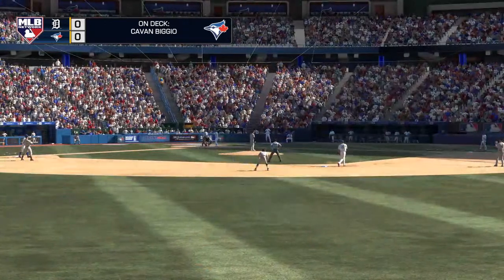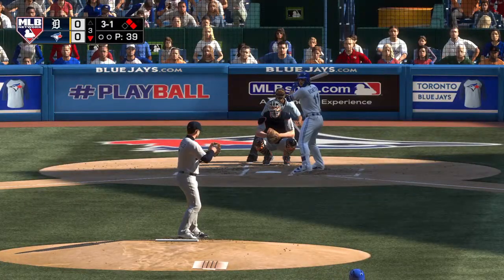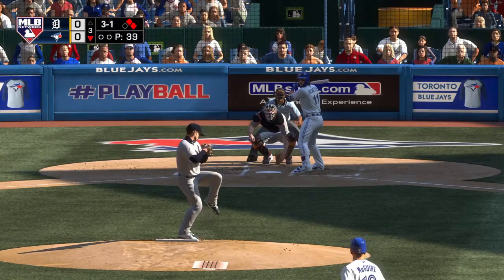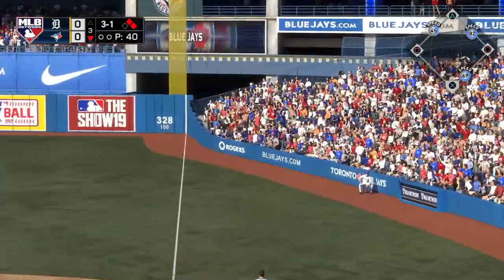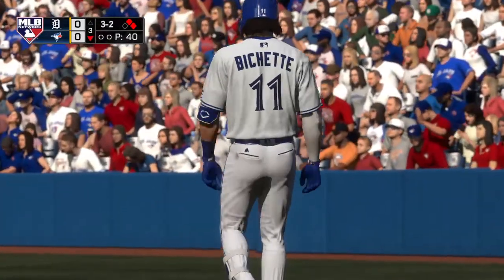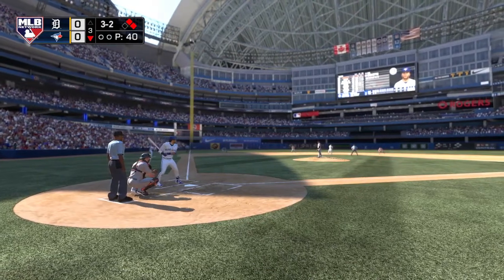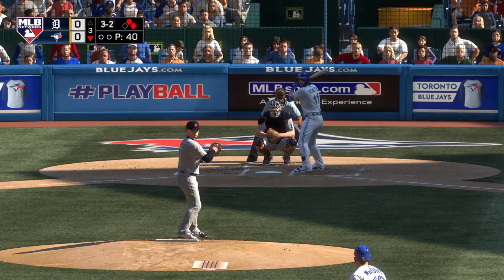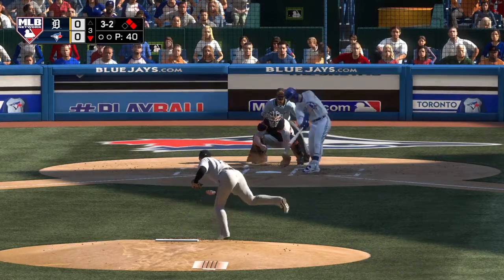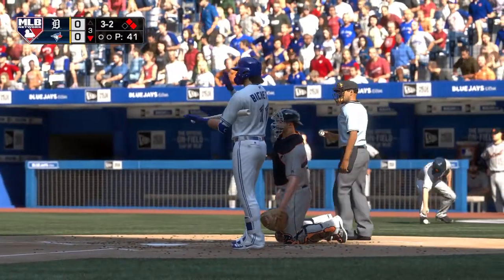3-1 here. You have to make a good pitch on the mound. Grooving one here rarely works in your favor unless the hitter tries to do too much with it. And this is sliced foul into the stands in right, out of play. He's set. Here's the 3-2. Good swing on a tough pitch, and he'll stick around to see another one.